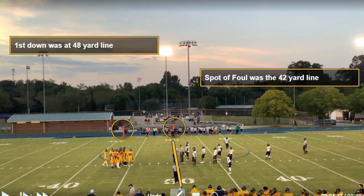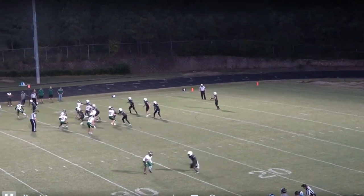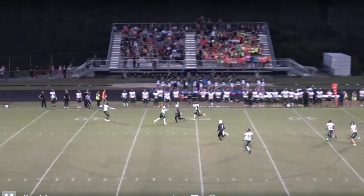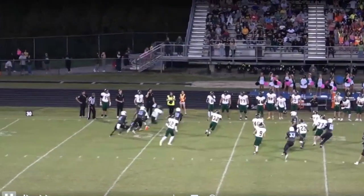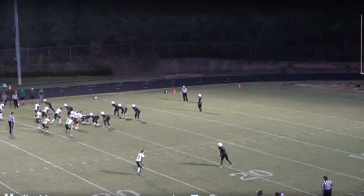The next play we have here is going to be a punt play, and you may have seen this occur in a punt play, and we're going to talk about this. So we have a punt, and the ball is going to hit the ground, and then we're going to see the receiving player here pick up the ball and run the ball back, returning the ball. So the question here is, is this legal?